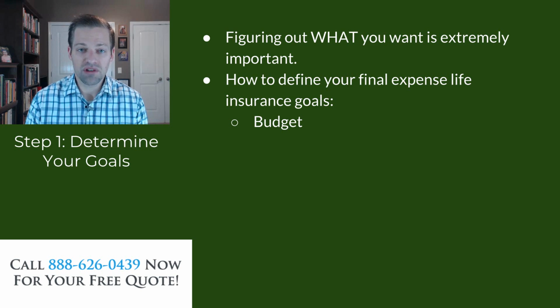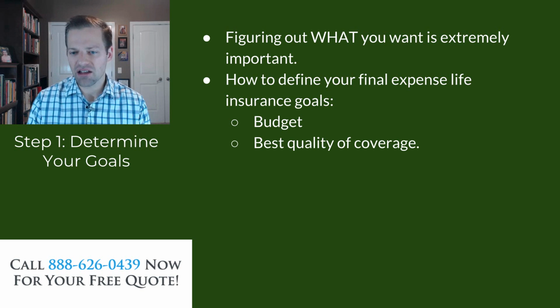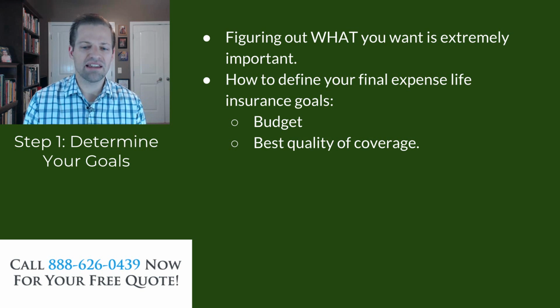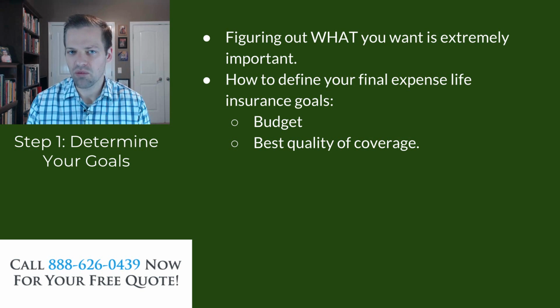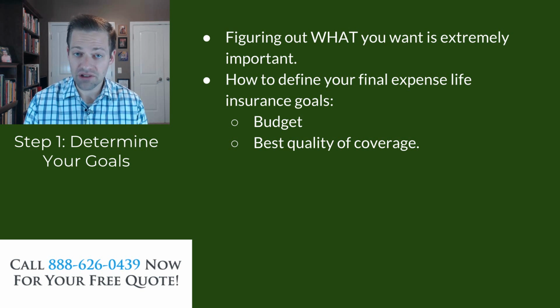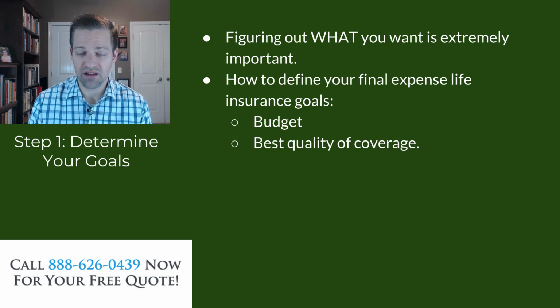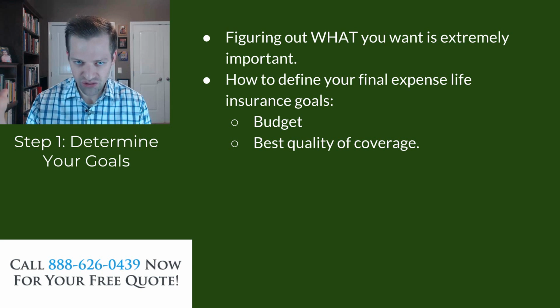It just depends on really what you want to accomplish and how much coverage you got, because again, it all goes back to your goals. So you've got to also figure out that you want to get the best quality of coverage. A lot of that depends upon what your goals are. If your goal is to have coverage to pay off a funeral bill, and you don't know when you're going to die, which who does, right? Nobody knows. Then you probably need a plan that's permanent and it doesn't go away and it doesn't cancel because you age too high.